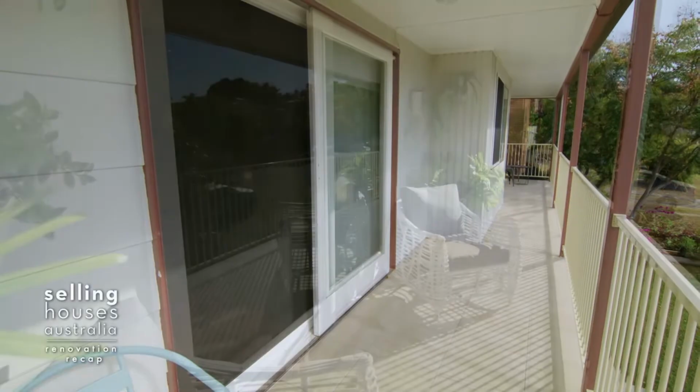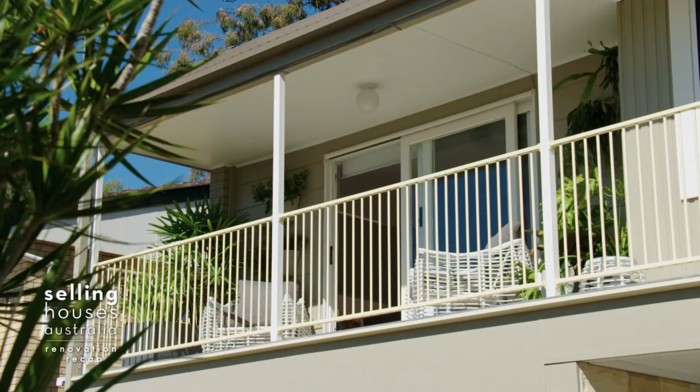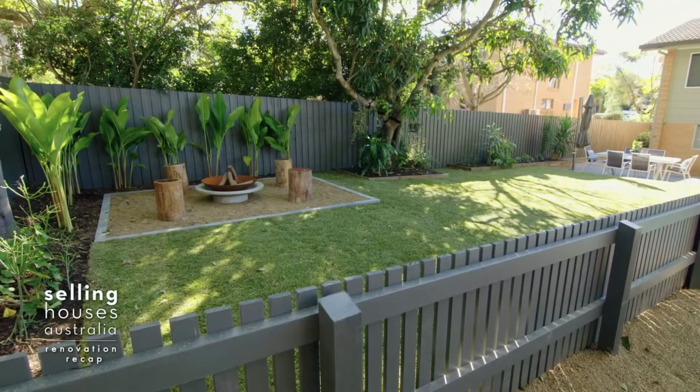Even more inviting is this delightful balcony. What a great spot to cast your eyes over the general public from the privacy of your own home. A Barbie amongst the kennels has never been my cup of tea.